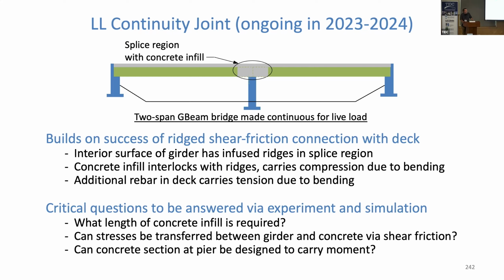Another topic I'll briefly touch on is live load continuity. This one's still kind of a twinkle in my eye, I think. We're close. We might be there soon. But you know, when we do this all the time with multiple span steel or concrete bridges, we don't make many simple spans.